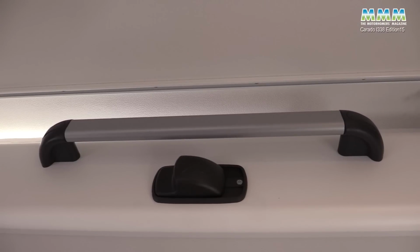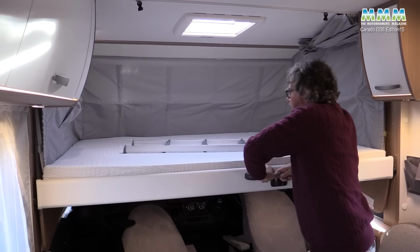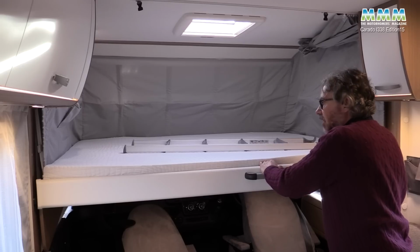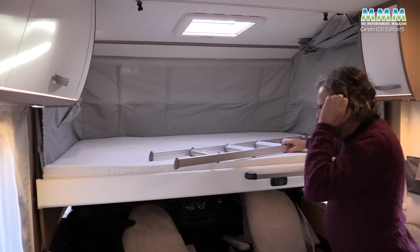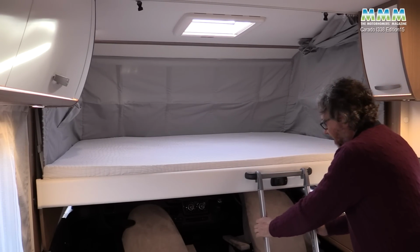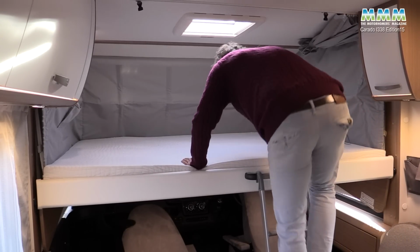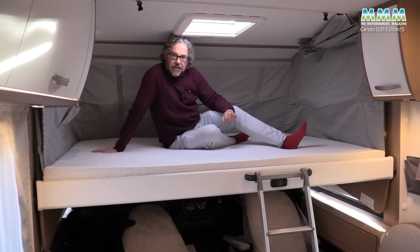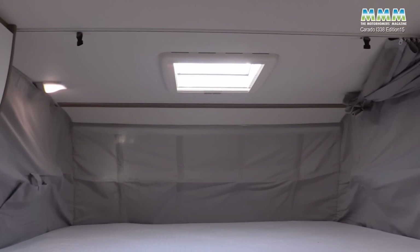Rather than often getting a seatbelt strap, on this Carado it's just a simple catch. Slide that across and pull, and the bed comes down. Now, the important thing to note is that when it comes down, it actually locks in place. There's no wobble, no shake. If you're an energetic sleeper, you roll around a lot and annoy your partner, then you won't be shaking this bed. Nor will you be short of space, because this bed is 1.97 metres long by 1.48 wide. What a good sized bed that is for a drop down.